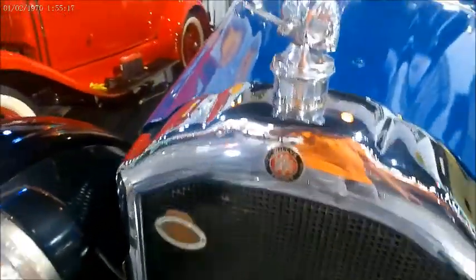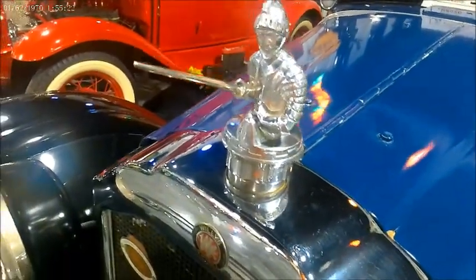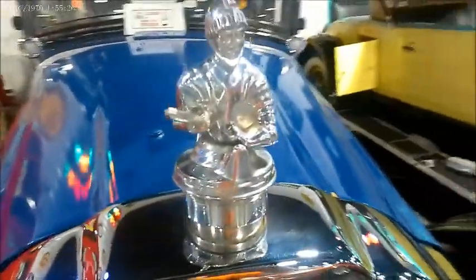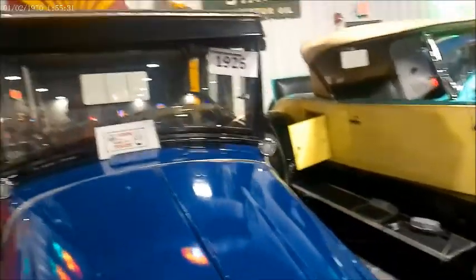So, and I love the hood ornament on these, radiator cap. It's true to the name, Willys Knight. We've got a knight there.